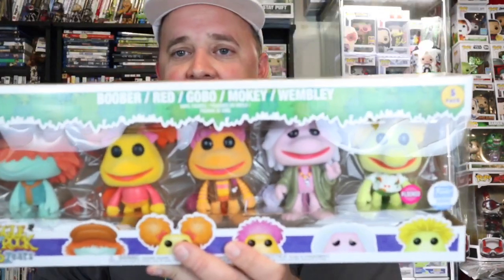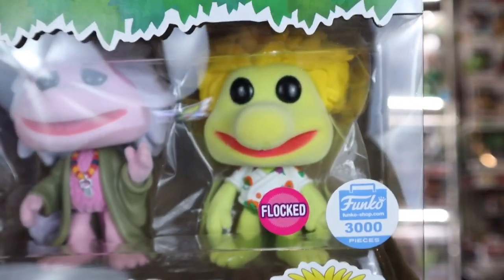Okay, so the last one in the set was done by Funko themselves. It was a Funko Shop limited edition. When I say limited edition, it actually was limited to only 3,000 pieces. I'm not sure what the exact cost was when Funko did this. Normally they run about $15 a pop. So this being one of the biggest sets, about five of them, I don't know what it would be. I don't know if it was that expensive. It was like 80. I don't know what it was originally, but here it is. The big set. There you can sort of see from Funko, 3,000 piece, flocked.